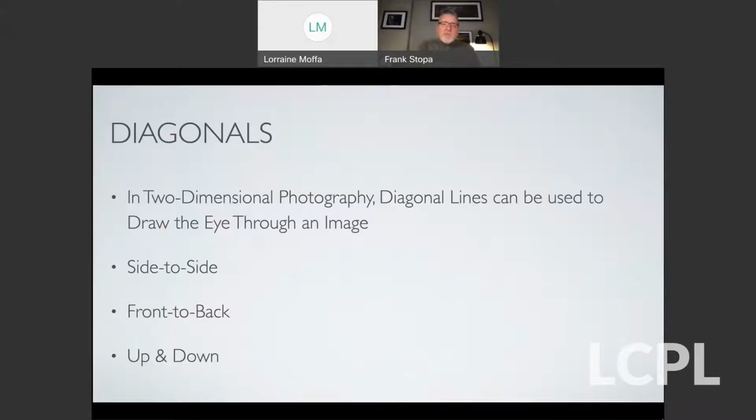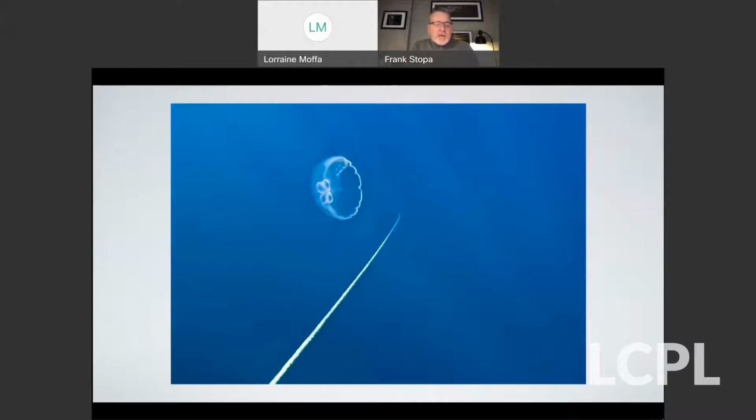They can go from the front of the image deeper into the back, so from the foreground to the background, to literally draw you in, or they can take you from the bottom up and create that sense. So diagonals are fantastic as well. Here are a couple examples as well. This is one that I call Encounter in the Blue. It was a moon jelly that I shot on an anchor line off of the Florida Keys a couple years ago.